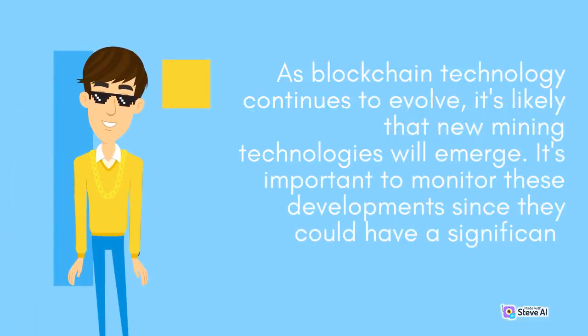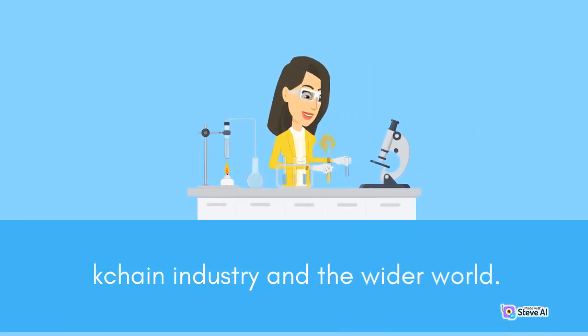As blockchain technology continues to evolve, it's likely that new mining technologies will emerge. It's important to monitor these developments since they could have a significant impact on the blockchain industry and the wider world.